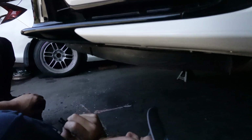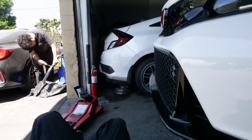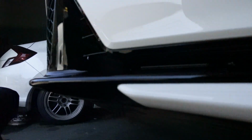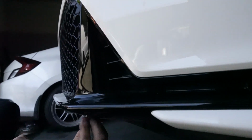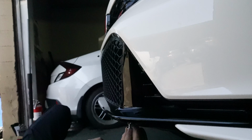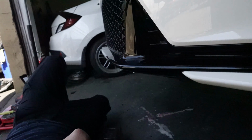After installing the rivnuts, we ran into a slight little issue, and we realized that we have to ovalize the holes on the front lip just a little bit because of the angle that some of these rivnuts sit at. And again, that's just because of the method that we chose to do this install versus if we would have just done the self-tap. I mean, you can just pretty much go in and you're good to go. Is that right, Lewis? Pretty much.